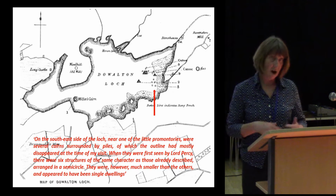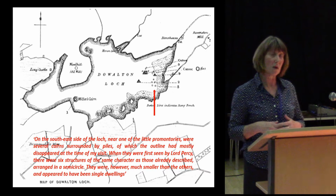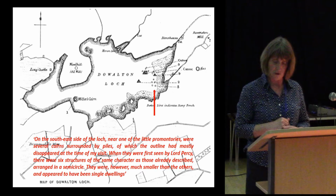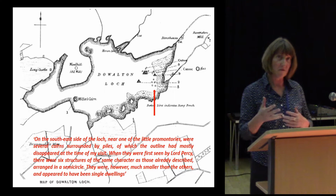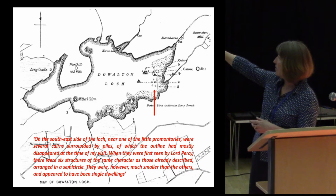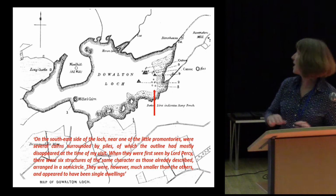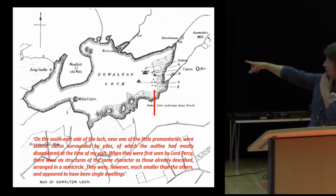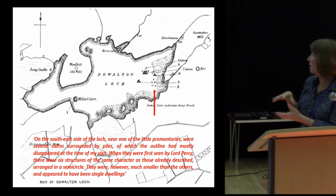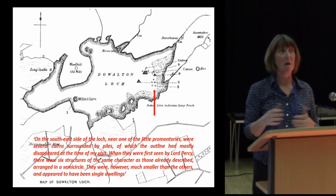As a loch village, rather than a crannog, Black Loch represents an entirely new site type in Scotland, but it's almost certainly not unique. It's just that they haven't been recognised until now. And a very brief review of the antiquarian literature reveals the example of Dowalton Loch, which is only a few miles away from Black Loch, and which already contains numerous classic crannogs. So Miller's Cairn there is a sort of a proper crannog. But on the east shore, it has this scatter of stone mounds. And I've put the excavator, Lord Louvain, this is a quote from his report, and he talks about these little cairns surrounded by piles and appears to be single dwellings. And this seems to me, he's describing another Black Loch.